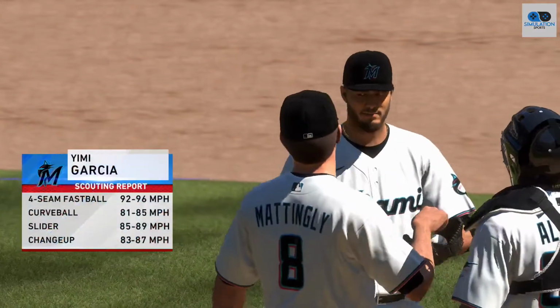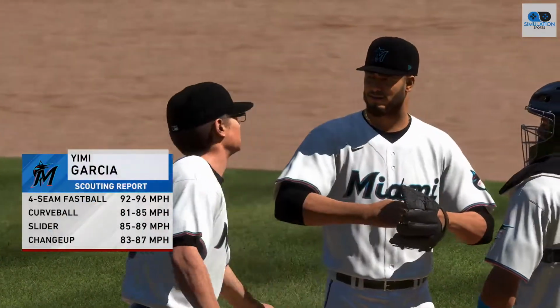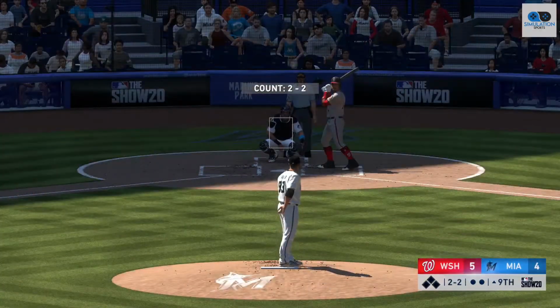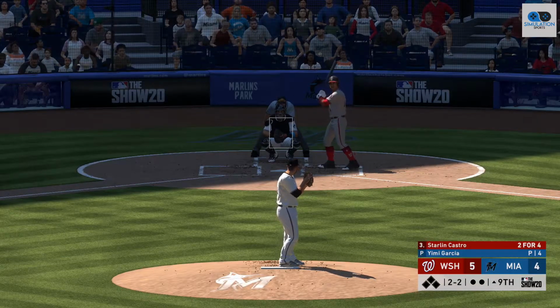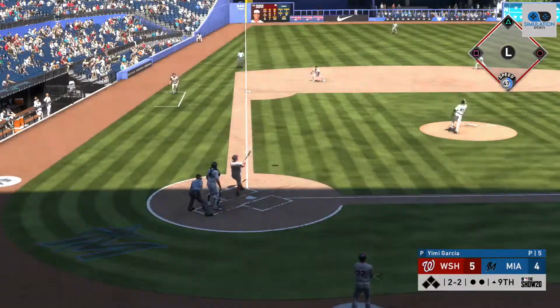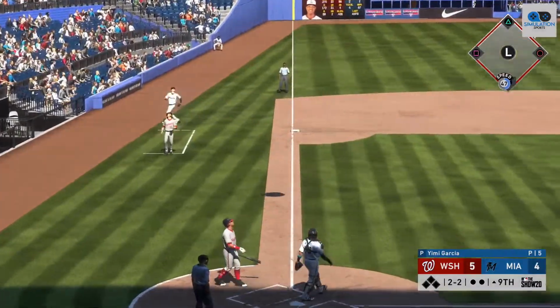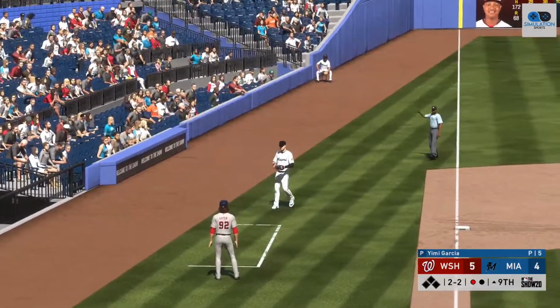Yimi Garcia enters from the pen to start the 9th inning, as he'll try to keep the score right where it is heading to the bottom of the 9th. At the plate now, Starlin Castro popped him up. Anderson has room in foul territory. One down.